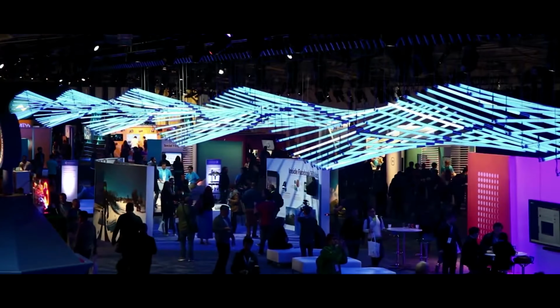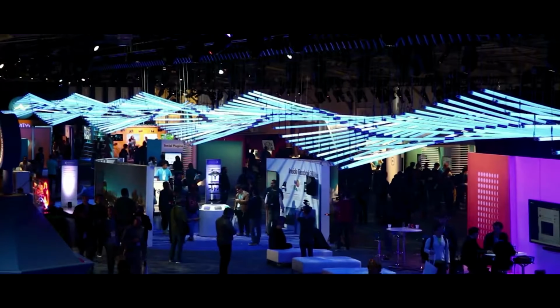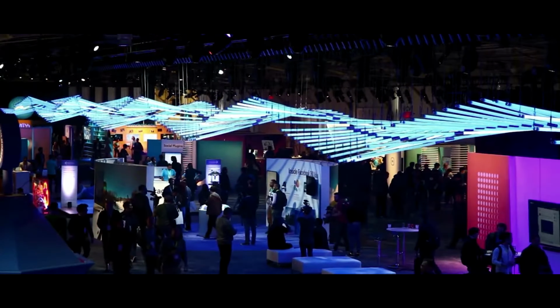With 16 colors at your fingertips, you can control the atmosphere. Just plug it in, turn it on, and let the magic unfold.